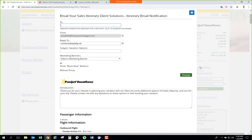Now, Maria had a really great question. She said, what do we do with the Book Now button? So this is the part where Lee wanted me to talk about Go Funjet sites. So Lee already has a personal one for the agency.